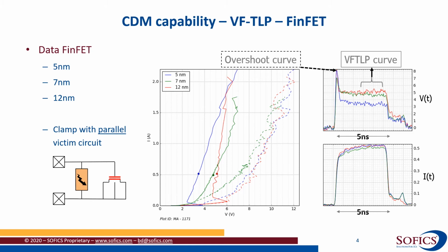Well, first of all, let's take a step back and look at how an actual VF-TLP curve is measured. Basically, a TLP stress is applying a square current pulse, and we're measuring that pulse. And then we're also measuring the voltage response of the device. That's the voltage transient. So we want to have one data point of the VF-TLP curve. We apply a certain current level, and then we are measuring the voltage response. We are averaging out the response over the tail, and that gives us an average current value and an average voltage value, and it gives us one dot on the TLP curve.